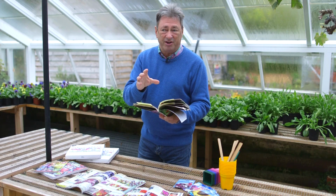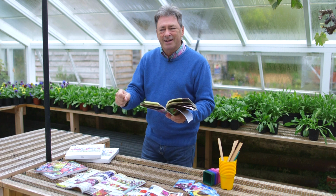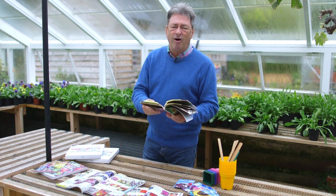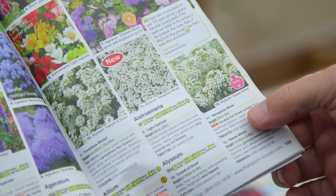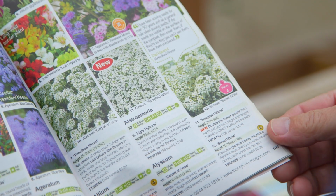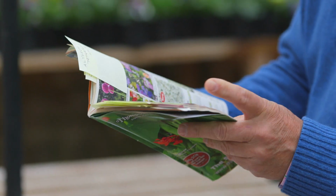Now, everybody, or most people, love Alyssum, that little white border edger. But it does tend to sort of go off fairly quickly in the season. Now then, here's one, Alyssum tetraploid white. And it says here, double the flower power than traditional Alyssum. Larger and longer flowering, ideal for pots and borders. You'll notice I stick post-it notes in to remind me what's where.